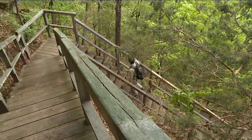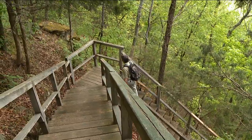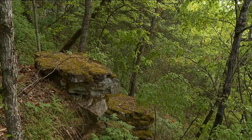It's quite evident how the Mossy Bluff Trail got its name. The bluff along the stairway near the overlook is mossy indeed.